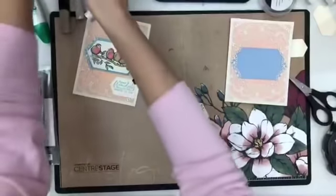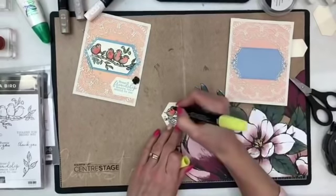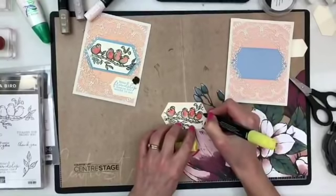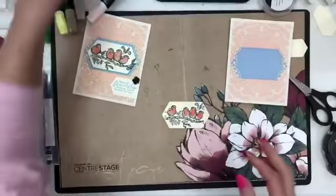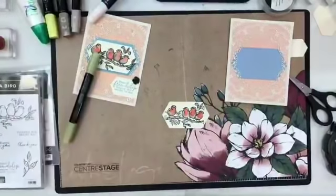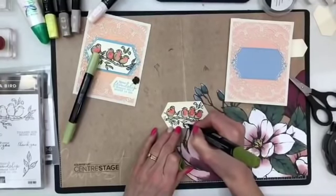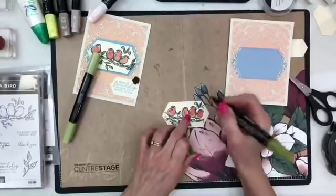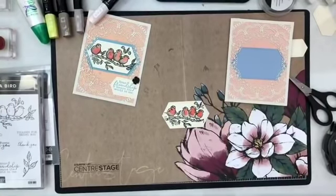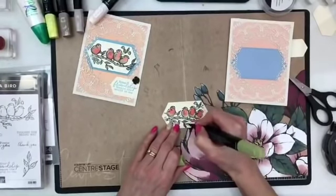Okay. So those are the Calypso Coral. And then I like to give them a nice bright beak, even though because it's so small, I want it to really stick out. Okay. Then I'm going to use the Old Olive. They're not real big pieces, so you don't have to put a lot on there. Just enough to give it some definition.